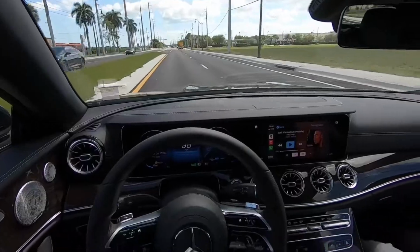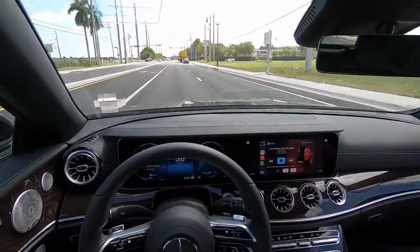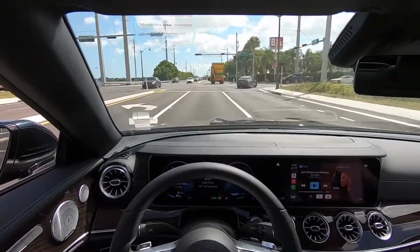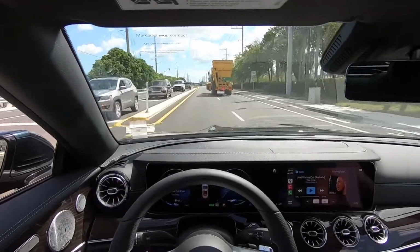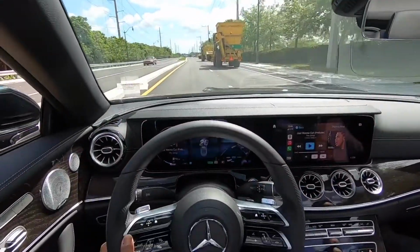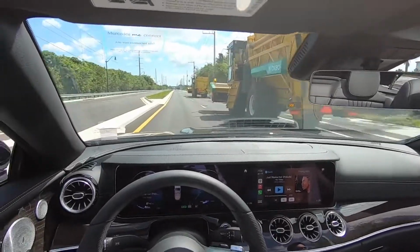So in order to do that, I think Mercedes allows you to do it while you're driving. If I'm not mistaken, I think it does it. Yes. So it will drop the windows down for you. And as you guys can see, it will open up the top there. And now you have the convertible.